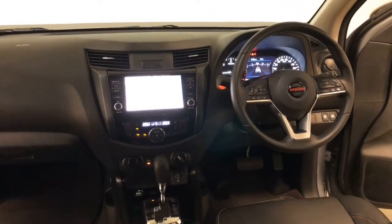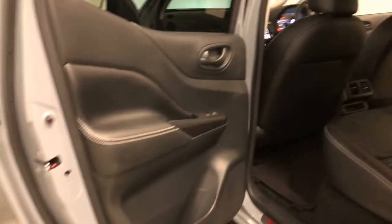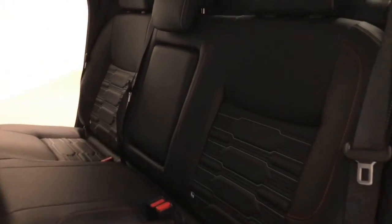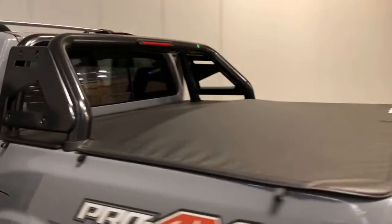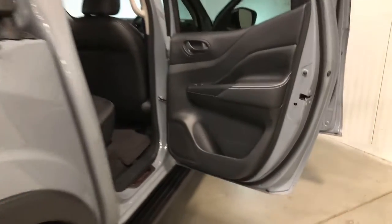It requires a service every 12 months or 20,000 kilometers, whichever comes first. The Navara has a 3,500 kilograms braked and 750 kilograms unbraked towing capacity. The Navara has received a 5-star rating from ANCAP.